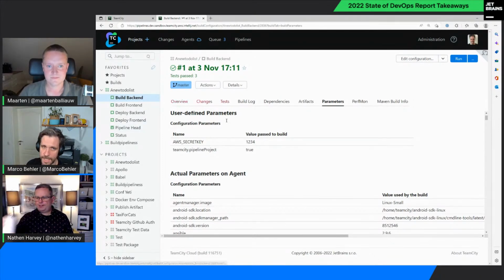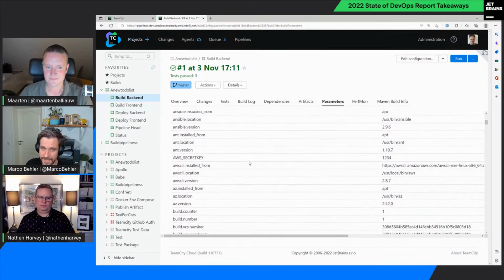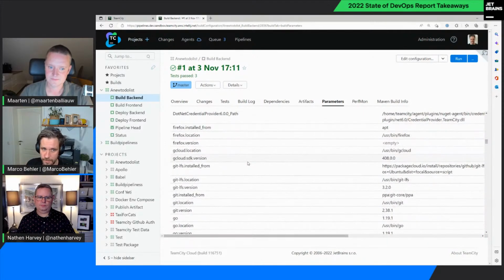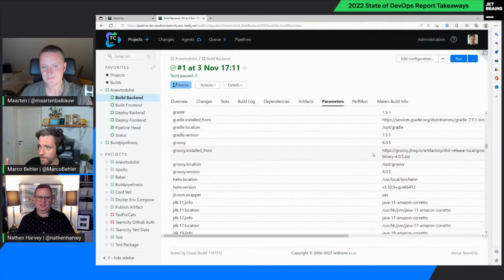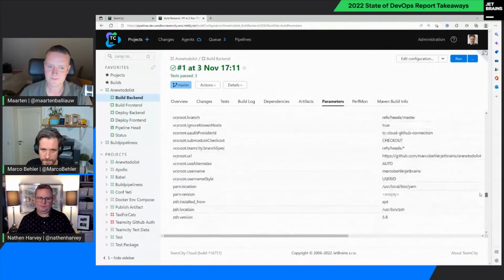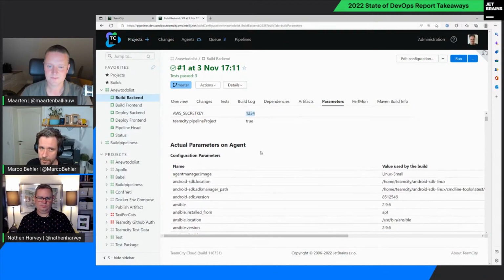And as you can see here, in my TeamCity server, one of the backend builds I executed earlier, I can see that I have some actual parameters on my build agent. So for example, this is all stuff that was installed on the build agent, what was installed, which version, from .NET to Firefox to Git to Gradle. So I can see all of that, what was installed at the time of the build. By the way, I can scroll down here. Yeah, a huge amount of software installed, system properties, all of that. When I scroll up, I can see that I can also set user-defined parameters, obviously because users might want to influence builds. For example, here setting a secret key with a value 1, 2, 3, 4.